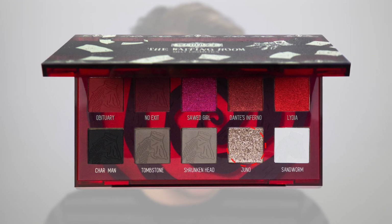Now, I'm gonna use the 28 brush. This is very condensed down flat brush. And with this one, I'm gonna go into the shade Juno, and Juno is gonna be my brow bone highlight. I was really debating this or the white, and I figured the white would just make that maroon, not maroon shade get all ashy and gross. So I'm gonna try this one.